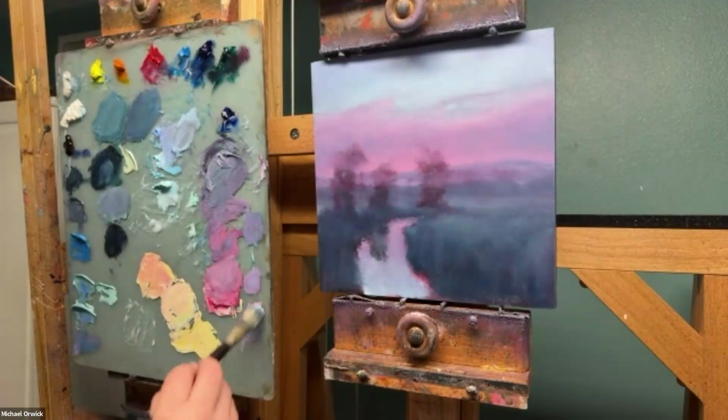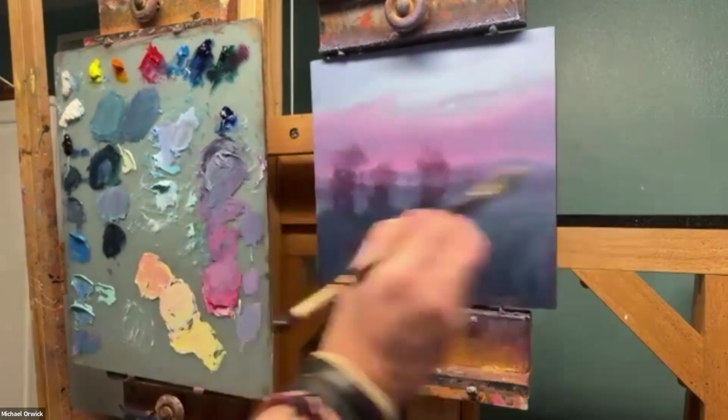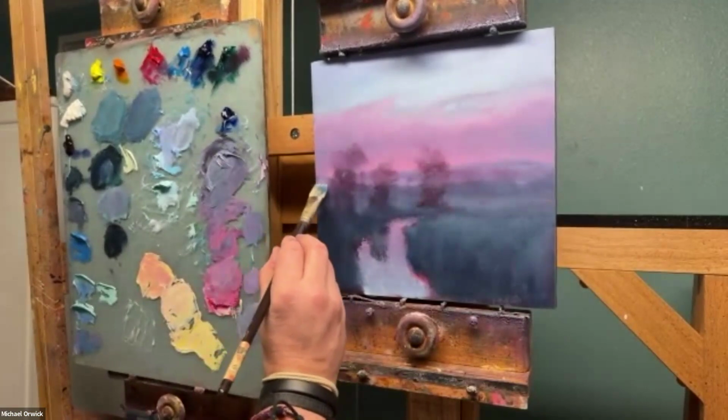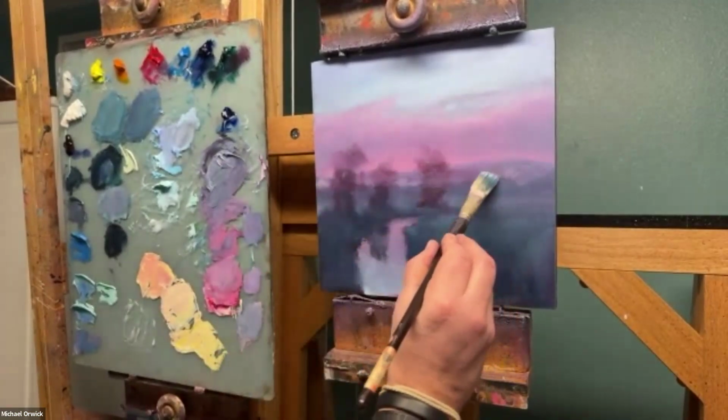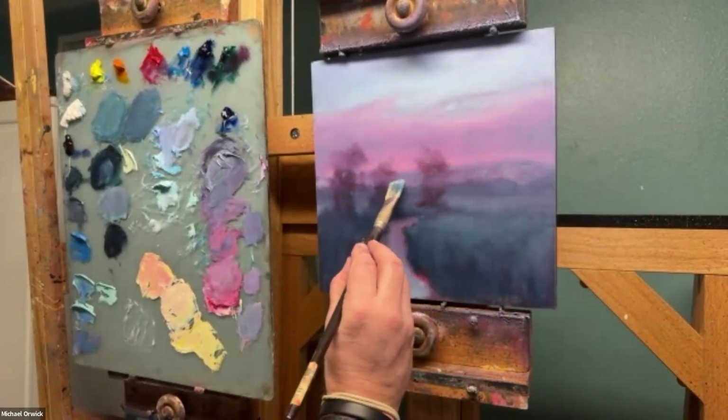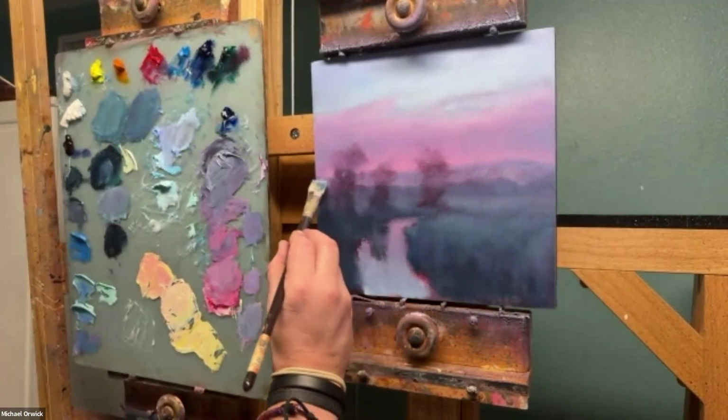Absolutely. I'm sorry, but I wanted to get everything kind of behind it and get that figured out before I go into the trees and add detail, I guess.